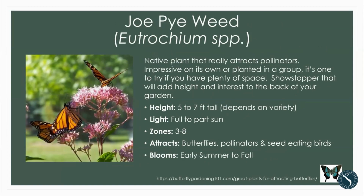And Joe Pye weed, that's a native plant that really attracts pollinators. This is a really good one for this. Impressive on its own or planted in a group, it's one to try if you have plenty of space. It's a showstopper that will add height and interest to the back of your garden. The height is 5 to 7 feet tall. It likes full to part sun.